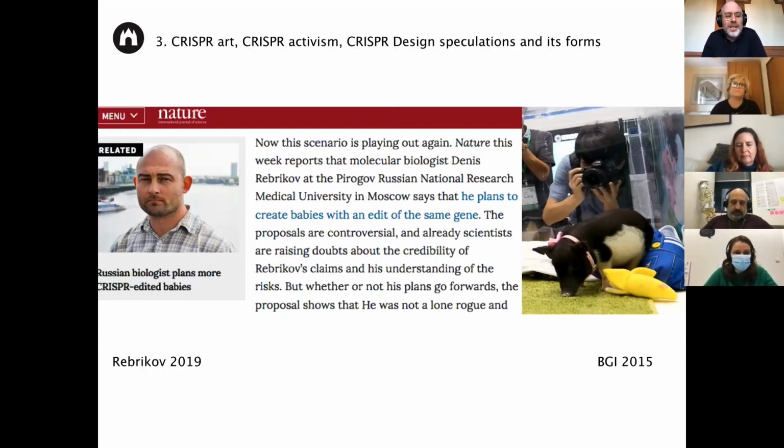On the left side, you see a Russian biologist who, after the claim of Yang Qiyui, the Chinese scientist who claims to have had two CRISPRed babies born that cannot get AIDS anymore, wants to do similar work. This Russian scientist, Rebrikov, wants to test the CRISPR technique on humans, which I think is really breaking the global moratorium on this type of human enhancement.